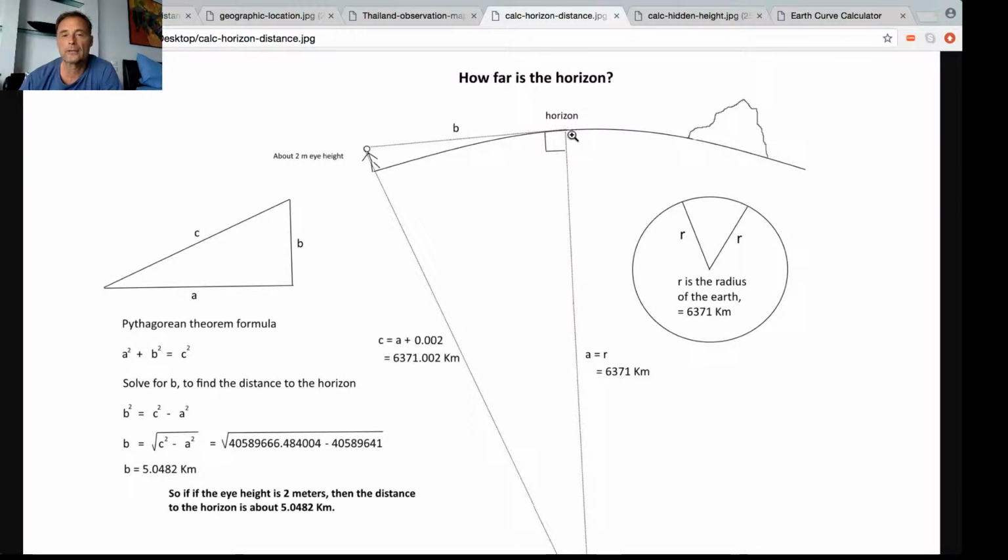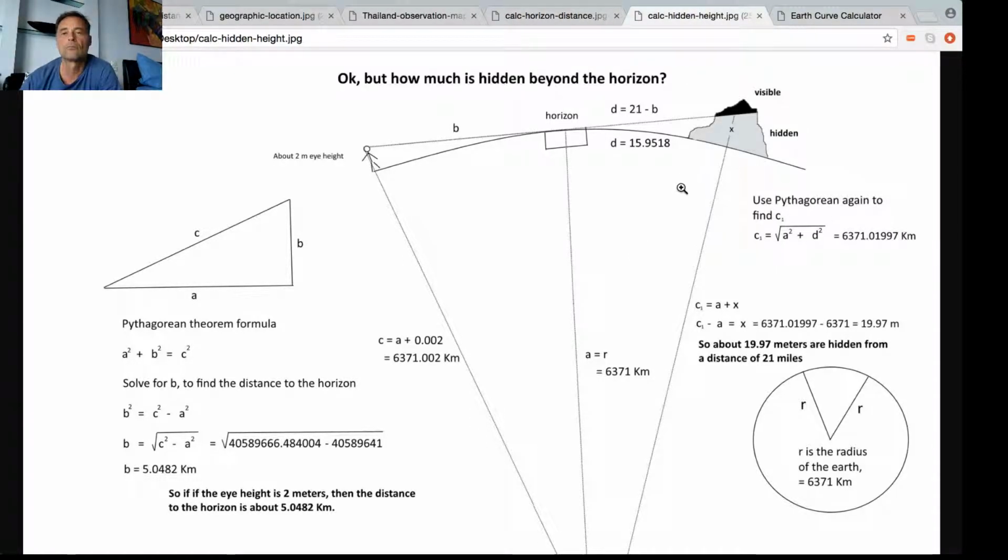The other part of this is figuring out how much of this island out here is actually hidden. So let's do that. What you're looking for is this amount x here that's hidden. We can use the same tools, the Pythagorean theorem, but some of the knowns are a little different. First of all, this side d, I'm going to call it d instead of b. We know the distance from where I was to the island is 21 kilometers. We already calculated b to be 5.0482 kilometers, so we just subtract that from 21, and we get d equals 15.9518 kilometers. Hopefully that makes sense.